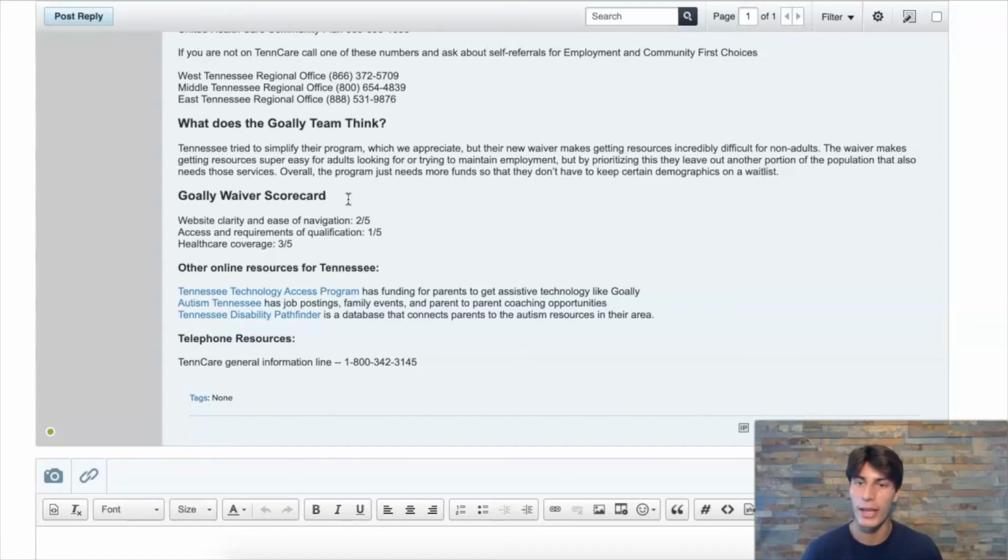Based on website clarity and ease of navigation, we gave Tennessee a 2 out of 5. They knocked a lot of waivers previously off, so their webpage is quite barren, and there's not easy access to see how the actual process goes step by step. And a lot of it is done through these private healthcare companies, which just makes add a whole nother wrinkle to the process, as I'm sure people from Tennessee watching this video know.